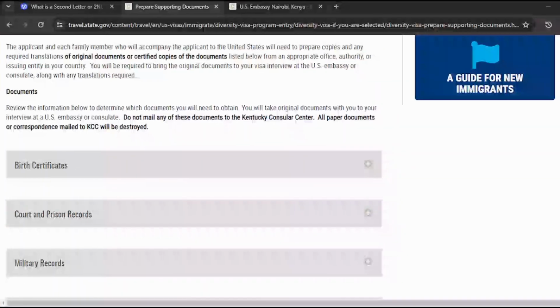Now, what type of document do you need during the interview, and what really happens during the interview? So let's get into it. But first of all, let's look at the document you need to have during the interview. These are the kind of document you will carry to the interview.